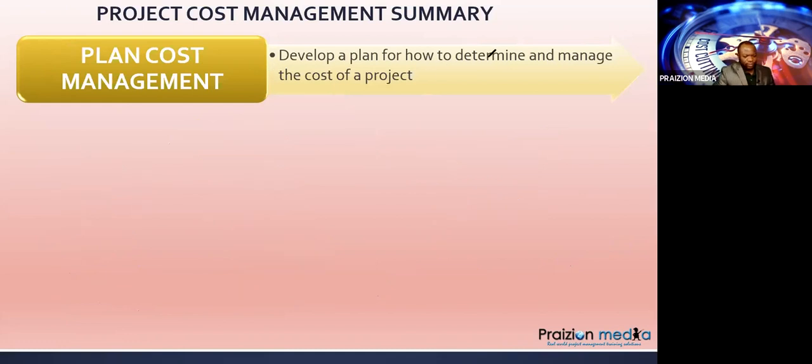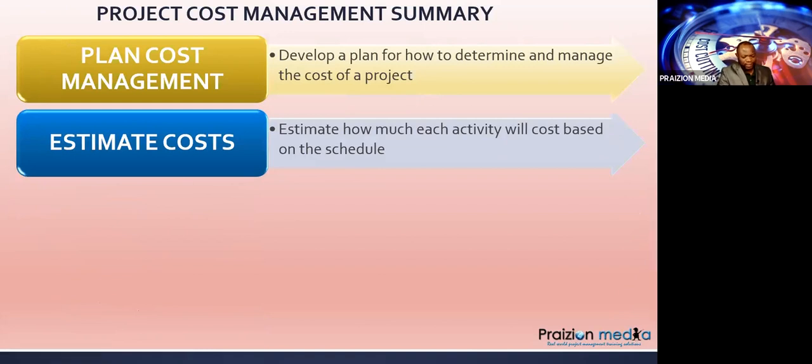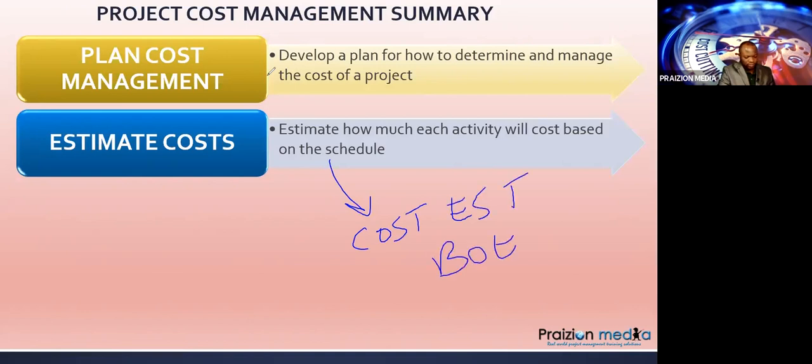All right, the very next process is estimate cost. In estimate cost, we estimate how much each activity or clusters of activities will cost. So we're talking about work packages here sometimes. Some people go straight for the work package, and other people might just go for the task bit by bit. So your major output from here is going to be your cost estimates and your basis of estimates, your BOEs. Those are the big ticket items from here.